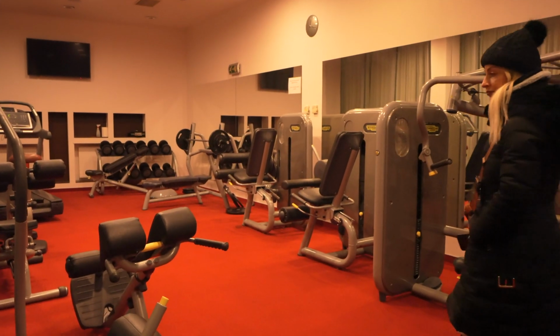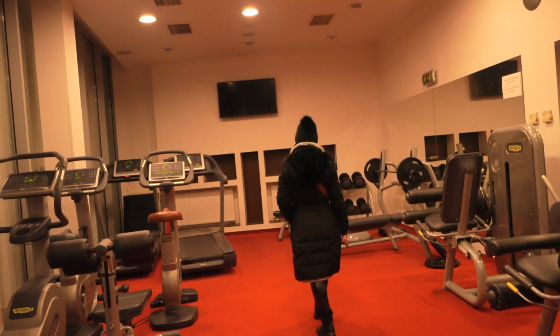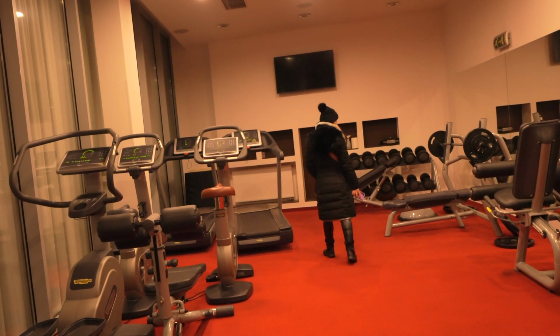The Rosette Hotel and Residence also featured a well-equipped gym with cardio machines, free weights, weight machines, and TRX equipment.